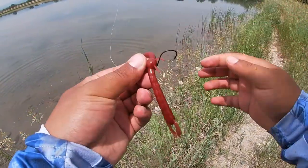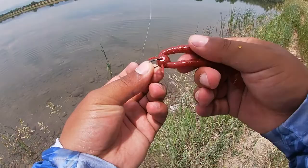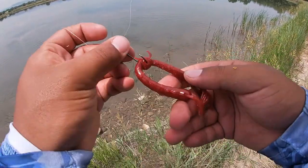All right, that is officially one fish on the weirdest Wacky worms I've ever used in my life. And they seem like they're holding up pretty good. A couple little teeth marks here and there, but no rips, no tears.